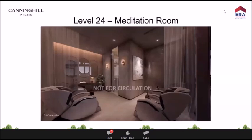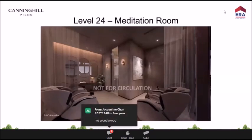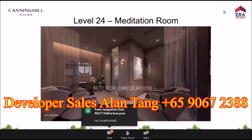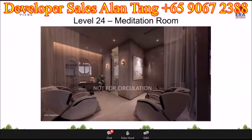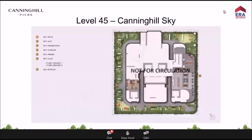I think it has been a while. I see a developer putting in a massage chair into this meditation room at level 24. I think once in a while, go there, enjoy the facilities. Give yourself a good 20 minutes massage before you continue your Zoom meeting is what we should do. If not, sometimes all of us work too hard.